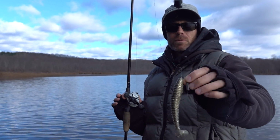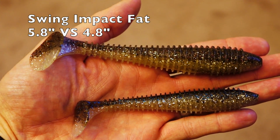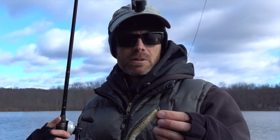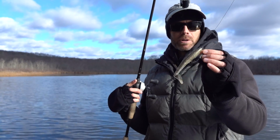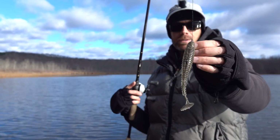I started off with the 4.8, but this is a small lure, and this gets bit pretty much just the same. And the main reason I'm putting them back on, I'm getting a little nostalgic, is because I don't know if I've ever been more excited for a lure. I've been petitioning KEITECH USA for the past 3 years to make bigger models. I was almost at the point where I was going to get a 3D printer, scan this, scale it up percentage-wise, make my own mold, and start pouring my own, because I just want a 7 and an 8-inch KEITECH Swing Impact Fat so badly.